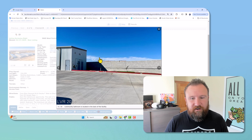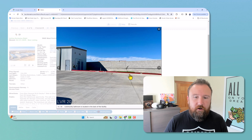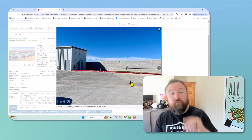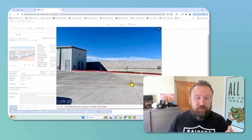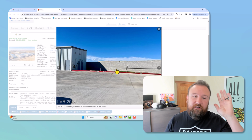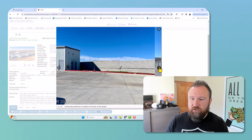I'm all about utilitarian. Now, there's a community restroom over here. If you're coming back from a long trip, you've dumped your RV, because it does have a dump station as well, which is really cool. You dump your RV and you're like, oh my gosh, I gotta go. You don't have to go back in your RV and then dump it again or just have it sitting there. You do have this area as well for you.